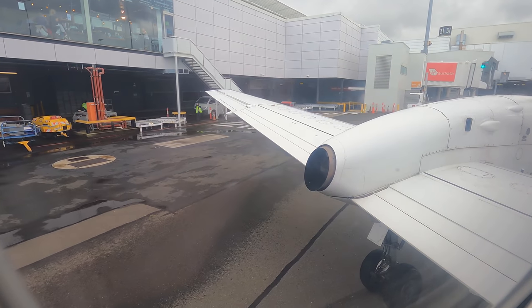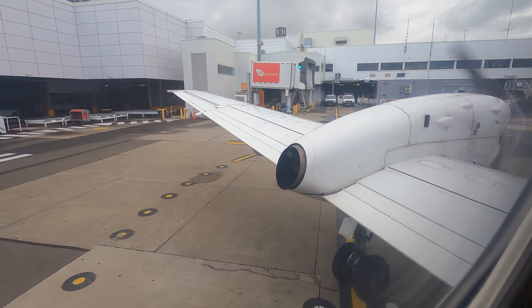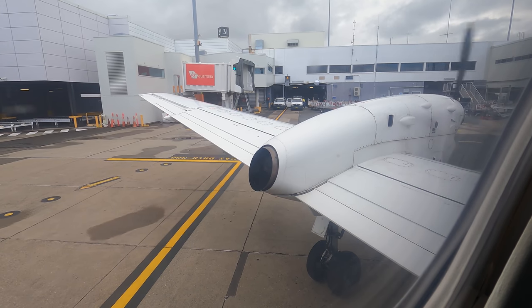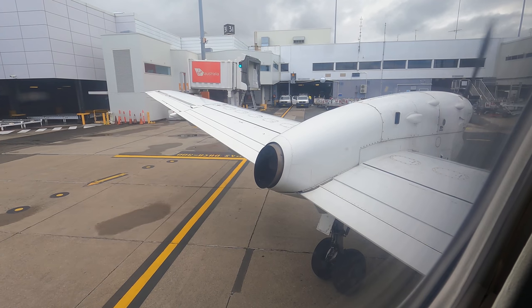Now, you usually get dropped off at a remote stand and then catch a bus to the terminal, although we were lucky to get gate 31, which is next to all of the jets, so it's just a quick, short walk into the terminal. Oh, and just a reminder, and here's better footage of row 2, which doesn't have any windows, so avoid that row if you can and you want a view.